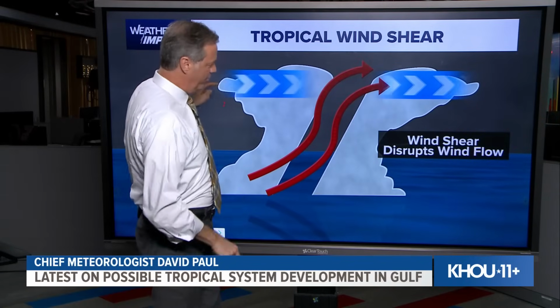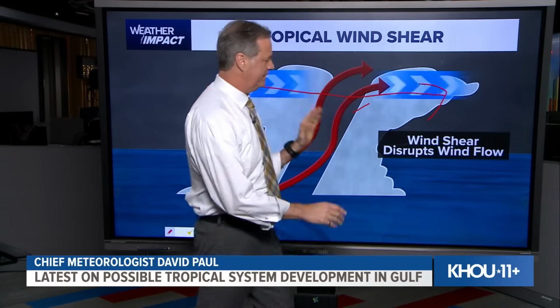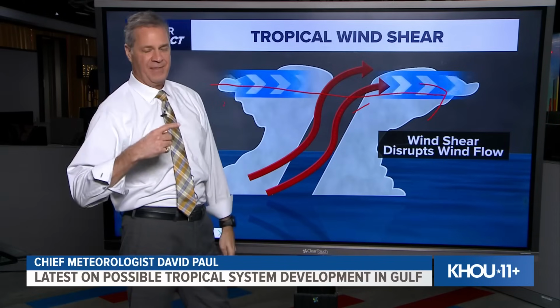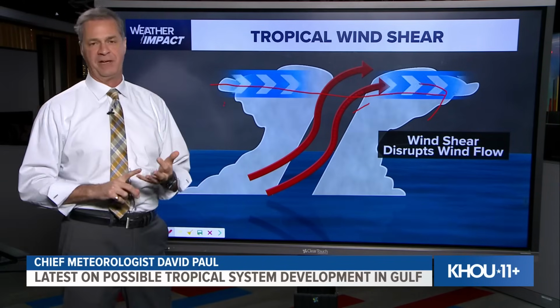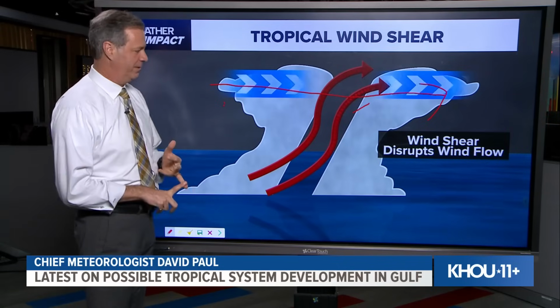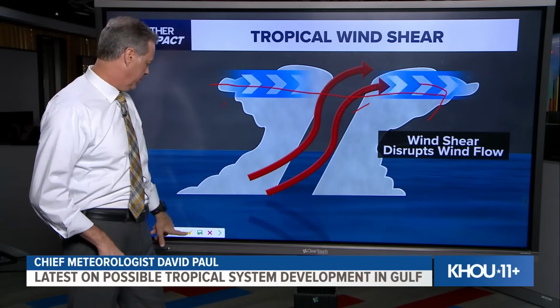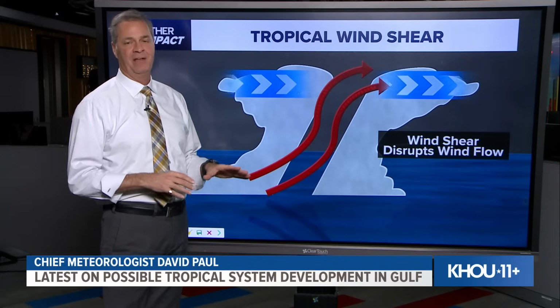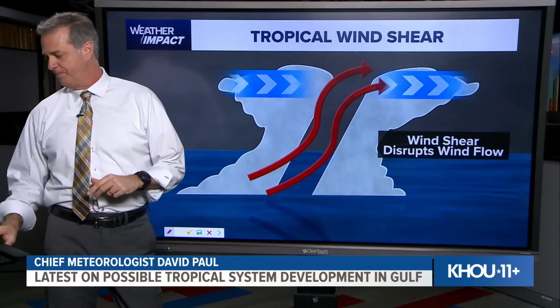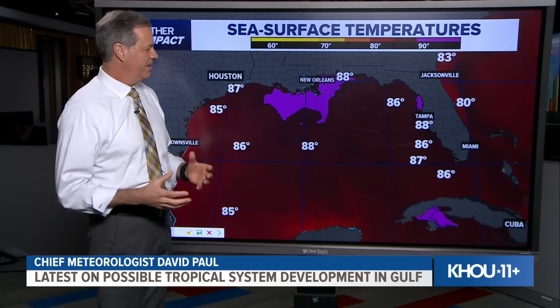It has wind shear blowing across the mid and upper levels. It tilts the storm, and that tilting disrupts the circulation, and it can prevent a storm from forming. It can rip apart a storm that has formed. So that's why wind shear is so important. And in fact, it is a much bigger factor than sea surface temperature. Sea surface temperature is kind of like checking a box. If you have sea surface temperatures that are at or above 80, you have enough energy to form a tropical system.